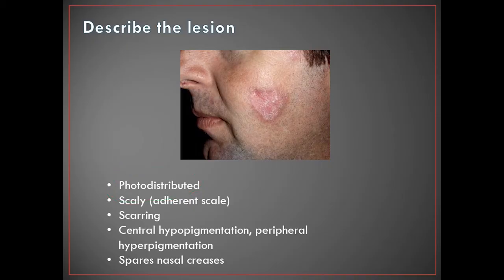Now, a patient has photo-distributed plaques. These plaques are scaly and the scale is adherent. If I try to remove this scale, I will find out it's very adherent. If I manage to remove the scale, I will find a dilated pore that contains a keratinous plug or horny plug inside. The lesion is indurated.